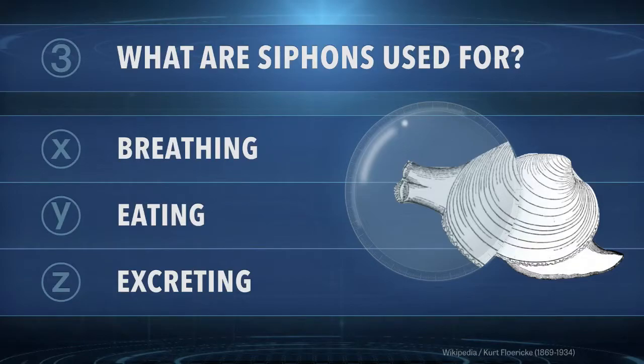So here is your next quiz question that is popping up. A clam uses its siphon, but what is a siphon? Is it used for breathing, eating, or excreting? So answer on the little quiz question on your screen now. Fill in that poll and Greer will give you the answer in just a few moments.